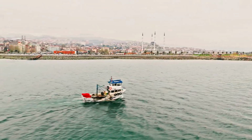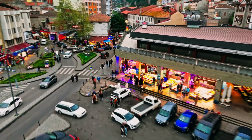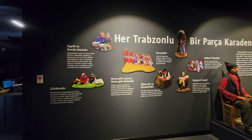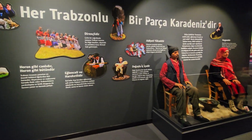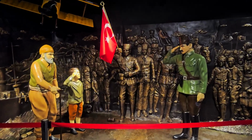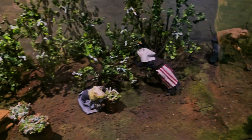Welcome to Trabzon, a city where the echoes of history resonate through its cobbled streets and ancient buildings. Today, we will have a tour through the Trabzon City Museum, a treasure trove of artifacts, stories, and cultural heritage that reflects the rich tapestry of this remarkable city.